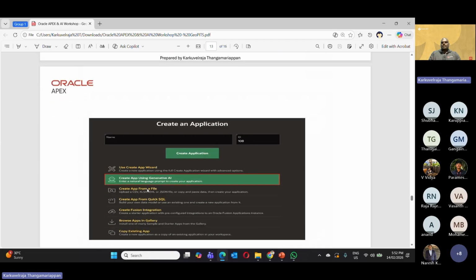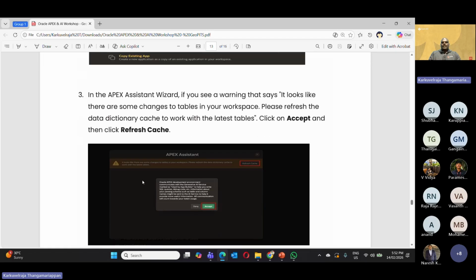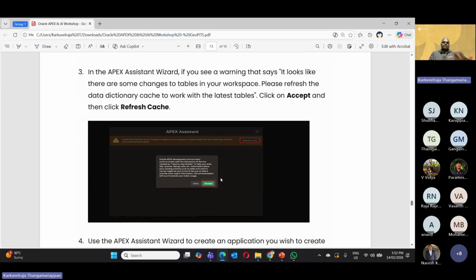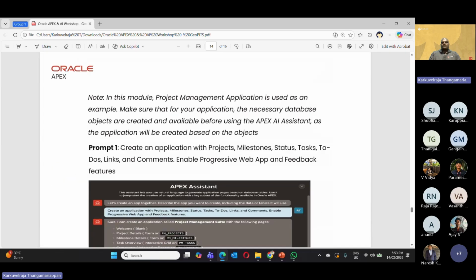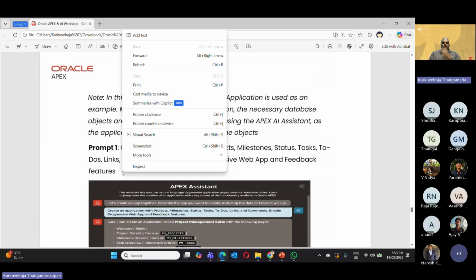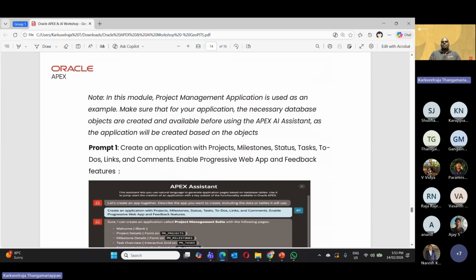Here, now you should not choose create app from a file, you should choose create app using generative AI. When you click, a prompt pops up and asks whether the Apex environment can communicate with the generative AI services, and whether it is okay to share the data between the services. When you accept it, there is a window, and this is the prompt one. Actually, this document will be shared by the organization with the participants.